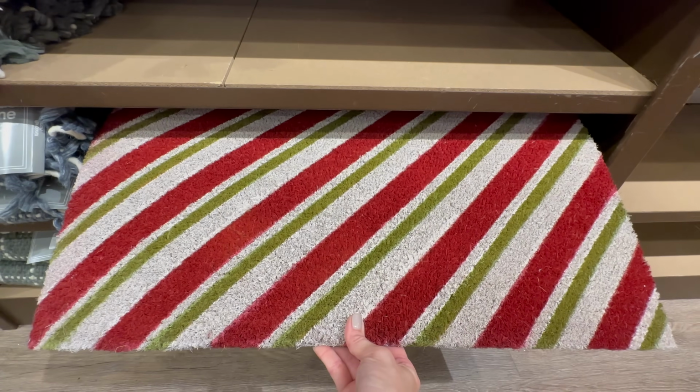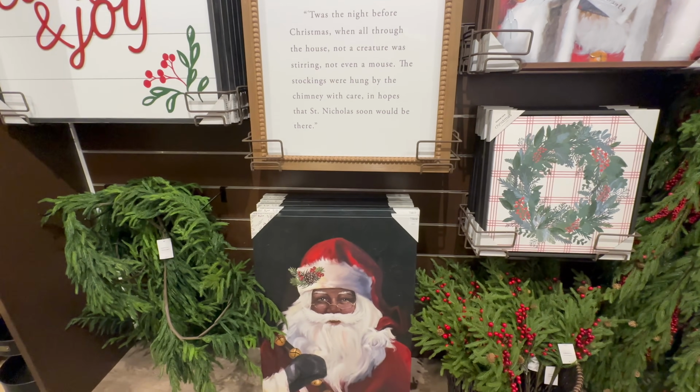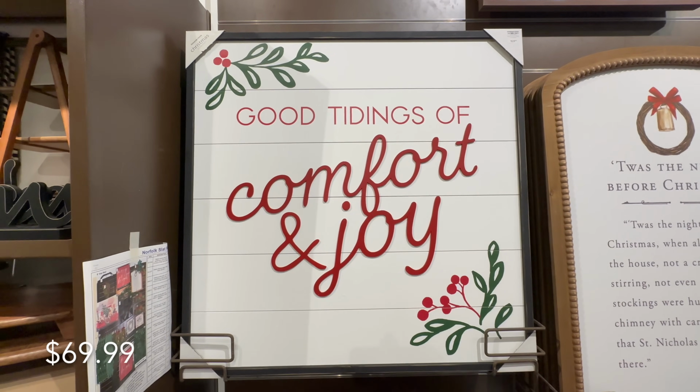Now we can move on to some of Kirkland's larger wall art in this color palette. Some are more fun and whimsical, while others are more classic and traditional.